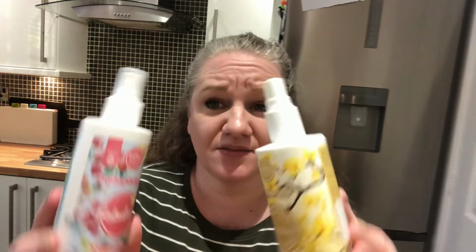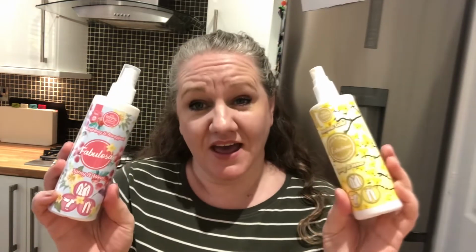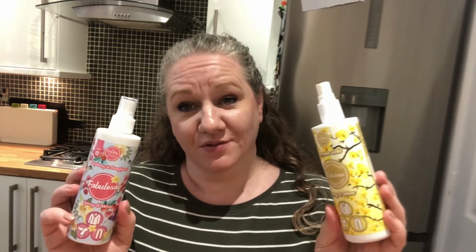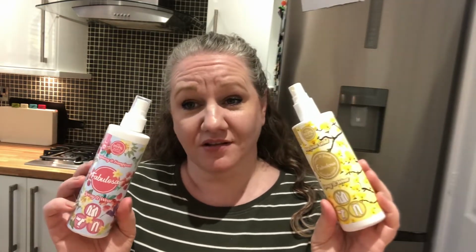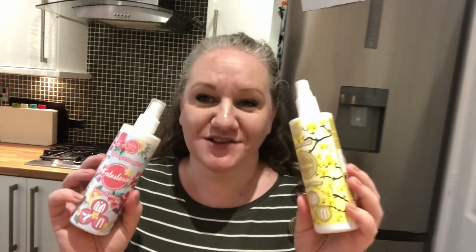And Frangipani. That smells good enough to eat. They both kill 99.9% of the bacteria that causes smell. So this is a spray and wear range from Fabulosa. It's about £1 for a bottle. There's hundreds of different scents, right? Maybe not hundreds, I'm exaggerating, but there's quite a few different scents. And what I like about this, they're vegan, they're cruelty free, they're reasonably priced. I love the fragrance, frangipani and raspberry. I could actually wear that as a perfume.